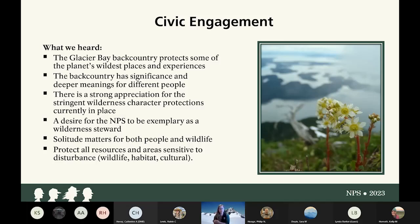But some of the other things that we heard was hearing from our tribal partners that for them, this is homeland and a place that both physically and spiritually sustains them, past, present, and future generations. We've really worked on making sure that we're carrying those ideas, concepts, and stories through in this. There were many people who said that they seek out this place for profound wilderness experiences as one of the most pristine and restorative places on the planet.